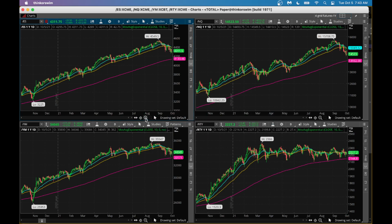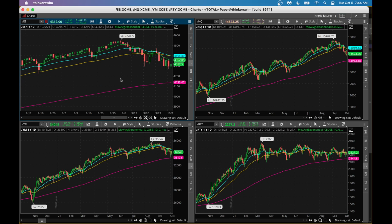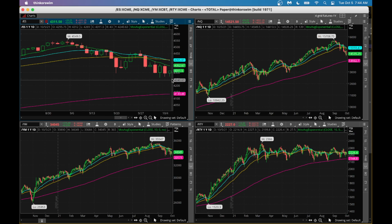As you can scan through here, we got S&P 500 futures after dropping yesterday big time. It's showing some strength here. I like the formation of the candle here. It's a hammer. It indicates there is a lot of buying pressure here. That's a good sign. So I'm expecting a good day today, and we'll see how it goes.